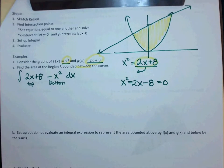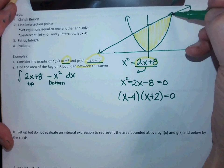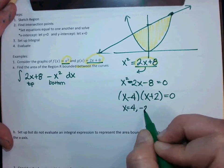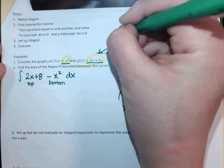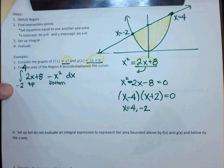Okay, so what two numbers multiply to negative 8 and subtract to negative 2? Good. So I'm going to use x minus 4, x plus 2. So does that mean that this one is 2? No, you got to solve it first, right? So if this is x minus 4, what does x equal? 4. And this one is? Negative 2. So I'm going to put those onto my graph so that when I'm doing it, I know what order to put them in. So this is x equals negative 2 right here, and this is x equals 4. And so when I integrate, what am I going to put as my bottom boundary? Which number? Negative 2. Negative 2 down here, 4 up here.